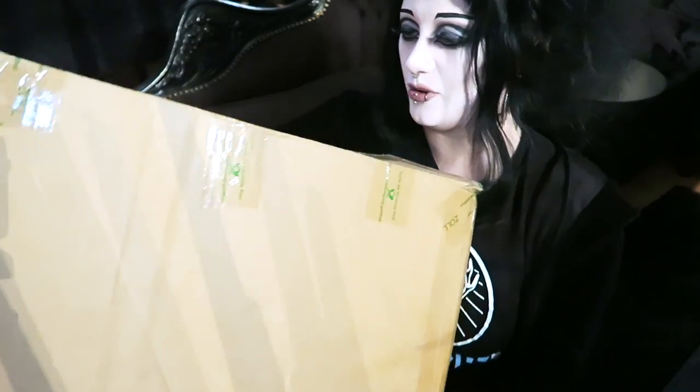This giant box has come from AMI Clubwear. I used to buy all my Demonia shoes from eBay from someone called Orange Clubwear. I'm pretty sure that's what it was called, Orange Clubwear.